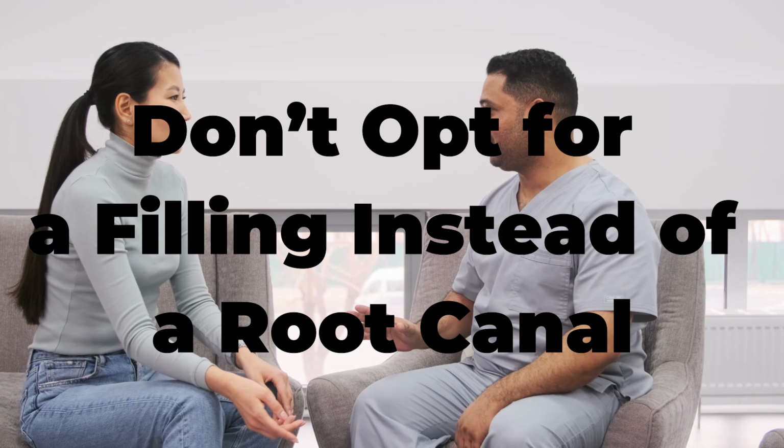It's not uncommon for patients to request a simple filling instead of undergoing a root canal treatment, thinking it might be a quicker or less invasive solution. However, this approach is highly inadvisable. A tooth that requires a root canal has a deep infection or damage that cannot be resolved by merely sealing the surface with a filling. If the infected or damaged tissue inside the tooth isn't properly treated, covering it with a filling only traps the infection inside, leading to severe complications.